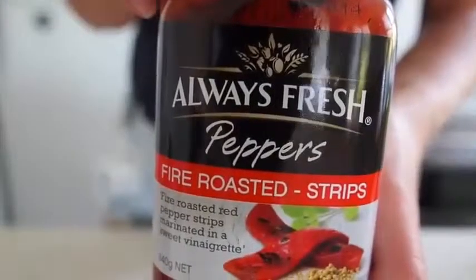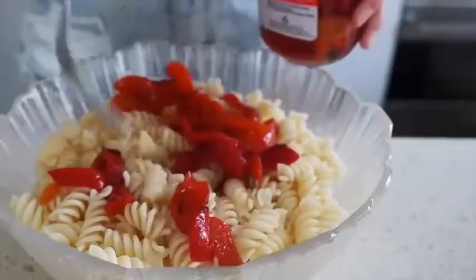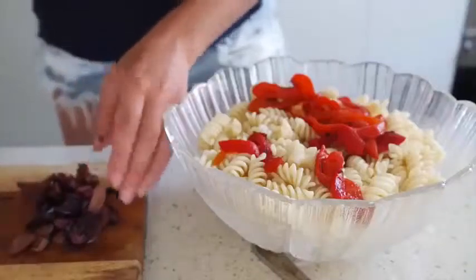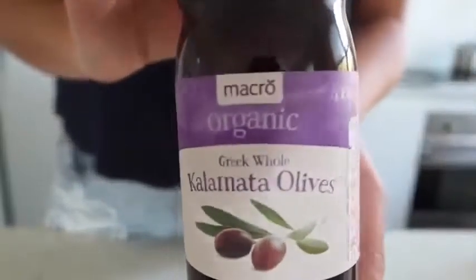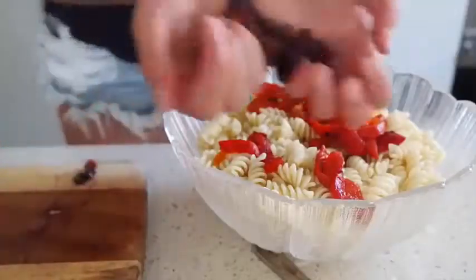I use these amazing roast capsicums I just get from Woolworths. They've got no added oil in them and quite low sodium, so they're just perfect. And also some olives as well. They've got no added oil, and yeah, they're just really great. So I chop some of those up.